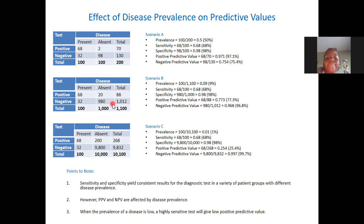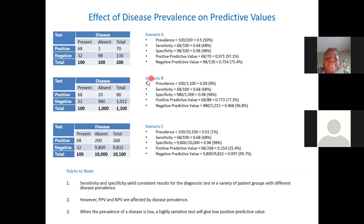When you now move to this second scenario, the people that have the disease are still 100, but the people that don't have the disease are 1,000. So the total is 1,100. The prevalence will be 100 over 1,100, which is 9%. Can you see? 9%. The disease is extremely low compared with the first one, which is 50%. But the sensitivity is still the same, because 68 over 100 is 68%, and specificity is 980 over 1,000, which is still 98%. So both sensitivity and specificity are still the same.